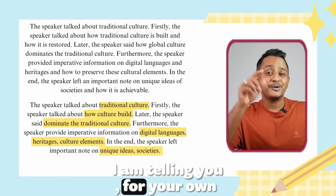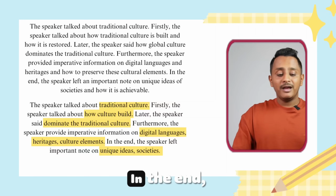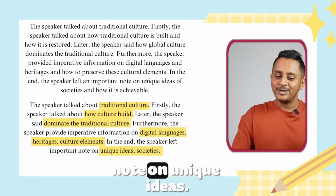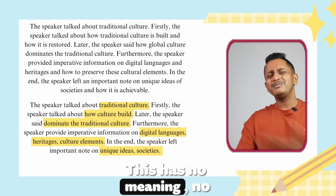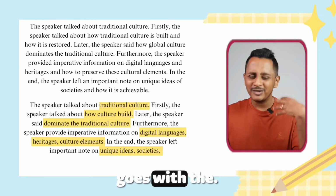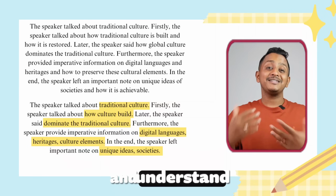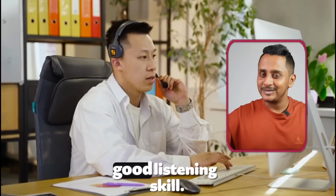Avoid using this. I'm telling you for your own sake, this will not give you a better score towards your listening and writing both. In the end, the speaker left an important note on unique ideas, societies. This has no meaning, no relevance at all. You write something that goes with the topic or some sentences so that software reads and understands that okay, this guy has got a good listening skill.